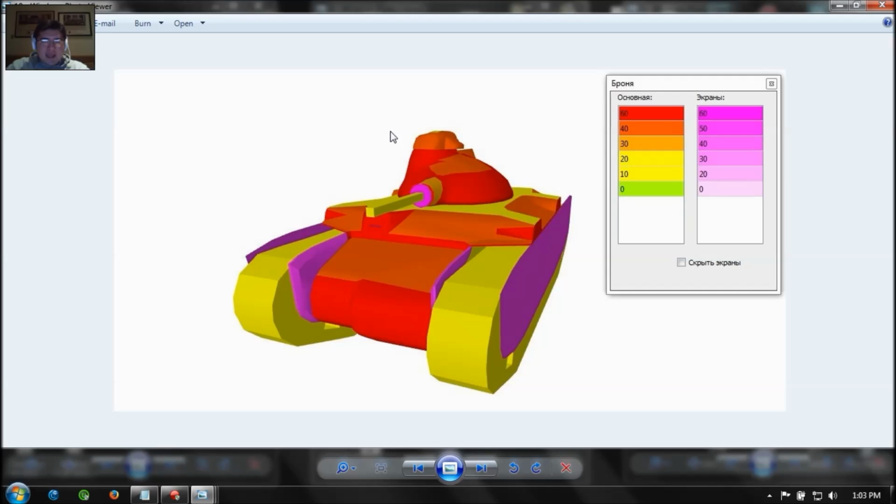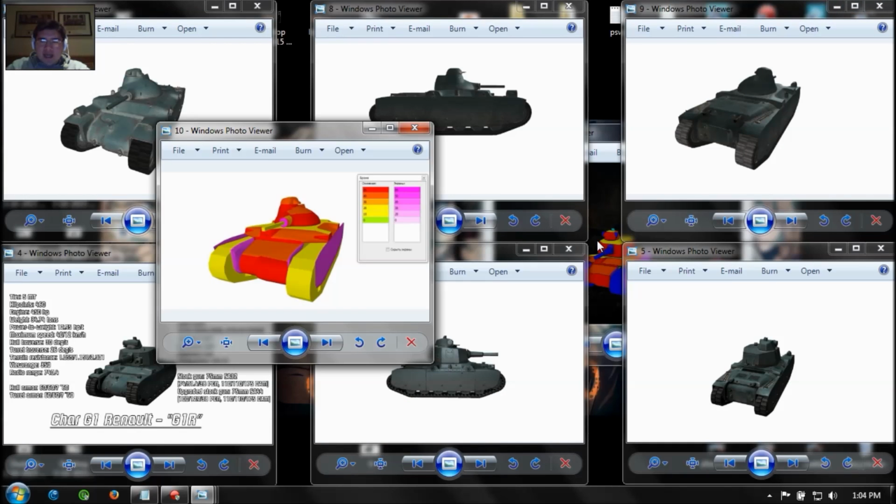You can see that with the stock turret, it's actually quite bouncy because it's 60mm sloped at Tier 5. So any guns other than tank destroyers could not penetrate this thing, in my opinion. So other than shooting the cupola right here, but yeah, it's kind of bouncy.